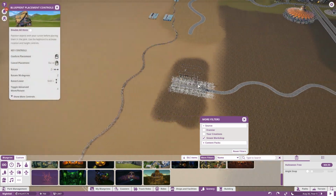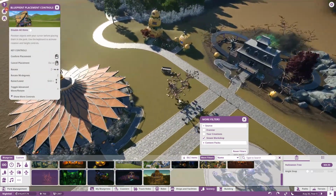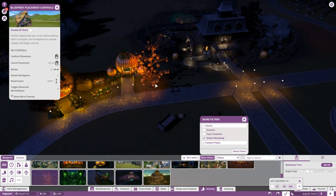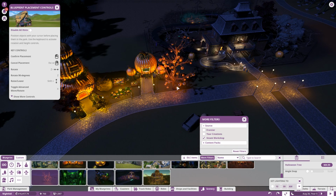Right, so these Halloween trees also came from the workshop. I did want to use these around here because of course they have jack-o'-lanterns on them, and I really like that idea. So let's take a look at them in the nighttime, because of course they're going to glow and they're going to look super, super cool. So if we want to do something like this, let's see, maybe facing like on this side.